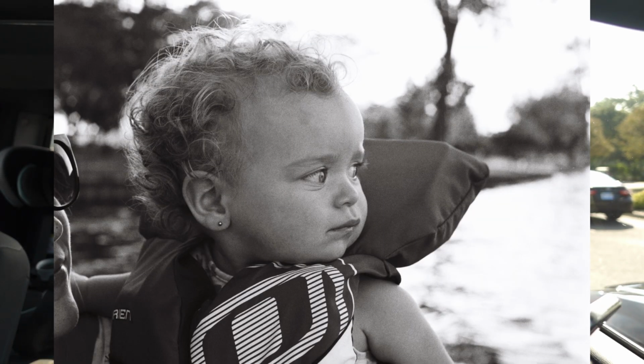I just, again, I love the tones. I just love TMax. It's my favorite thing. I don't want to show you guys that one.